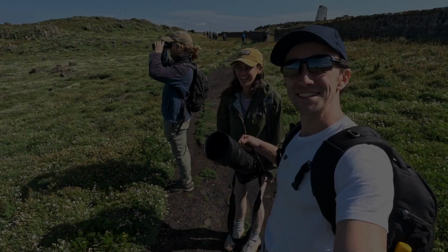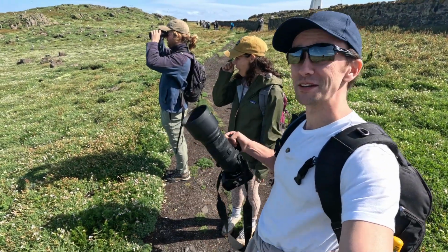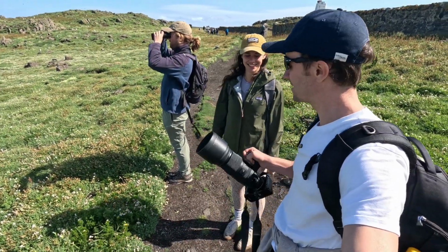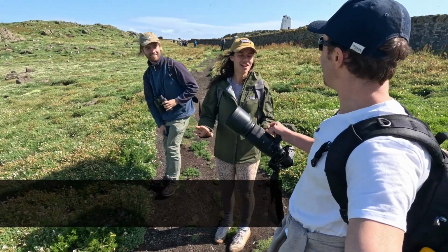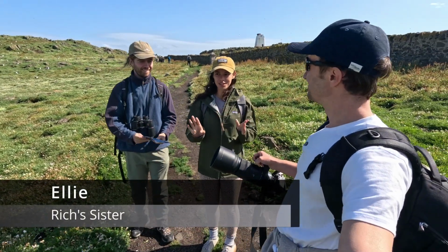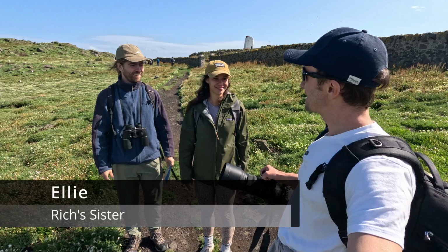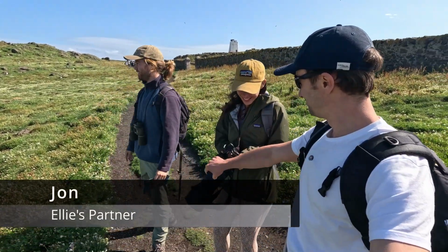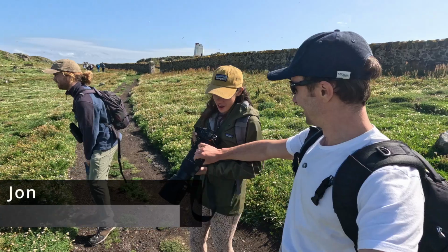Right. So we're out here on the Isle of May today, and because I got two special guests with me, I thought instead of me taking the photos, I would leave it up to these guys. You've never used this camera before? I've never used a camera before. I only take pictures on my Samsung Galaxy. What can go wrong? Here we go. I don't even like holding it. I don't even know how you hold it.